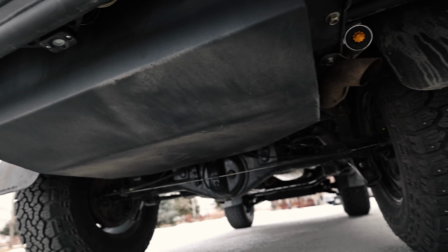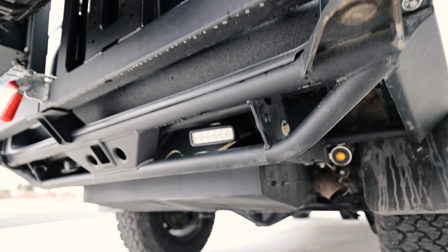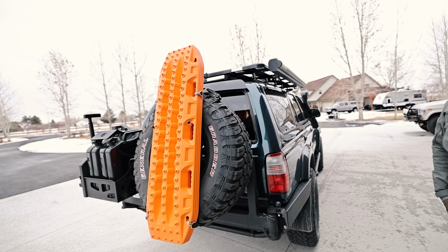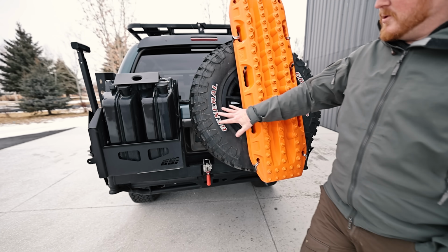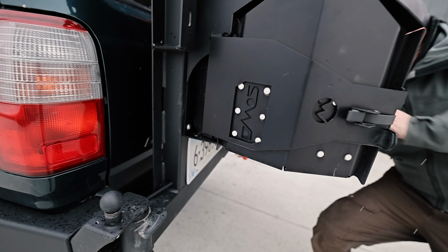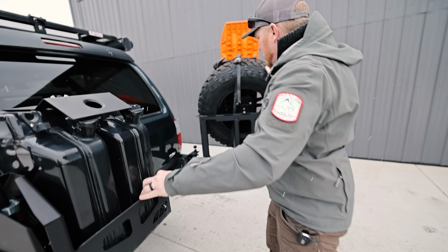You're also seeing a long-range automotive fuel tank under there that adds 30 gallons to the truck, which factory fuel tank, if I'm not mistaken, is 18 gallons. So it's a major boost in range. That's why we have such heavy coils. CBI rear bumper, angled tire carrier, jerry cans, max tracks on the spare tire carrier system.